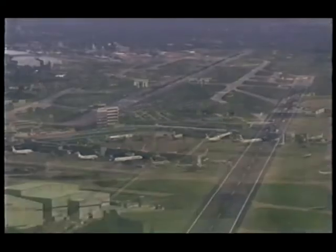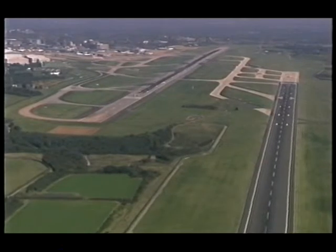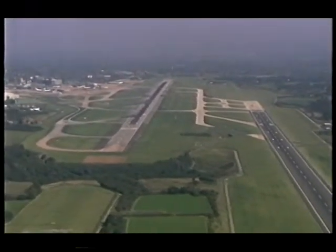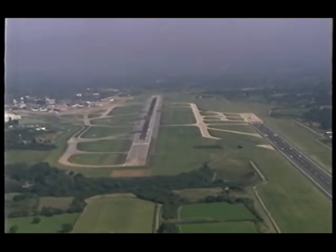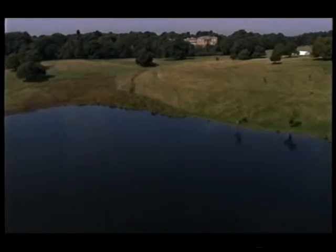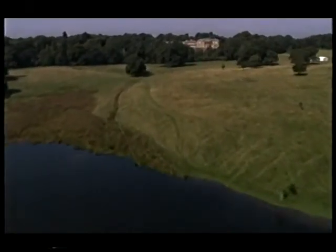With air traffic control permission, we've been cleared to take a quick look at Tatton Hall and Park, which is almost at the end of the runway. We've been asked to keep low out of the way of aircraft taking off, so it's down over the lake towards the house.